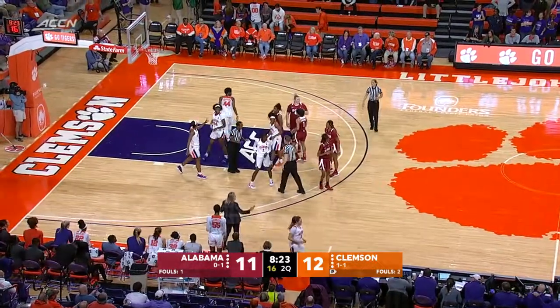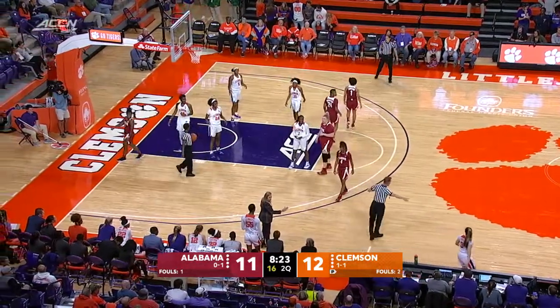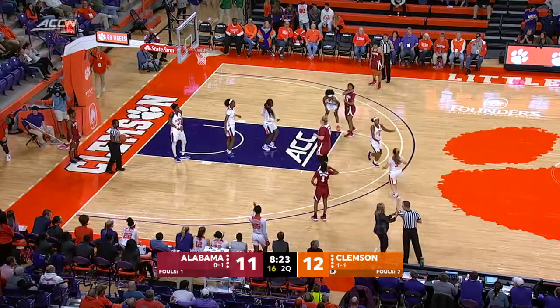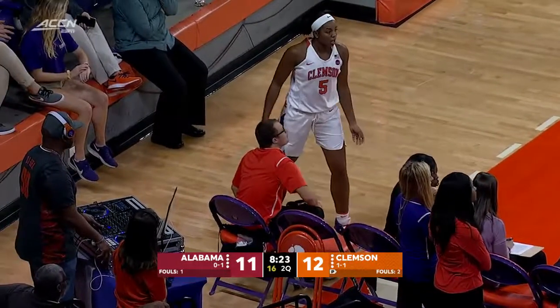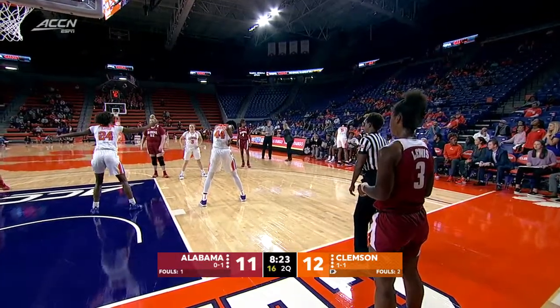Good active hands there by Clemson. Good active hands. Destiny Thomas. Shania Mertens. And here comes Spray in to give Amari Robinson a rest. Yeah, Robinson will come out. Destiny's 6 feet tall. She's kind of a swing player. She can play the guard, go down and play the small forward spot.